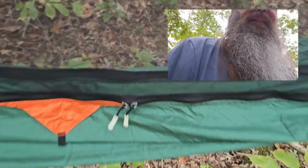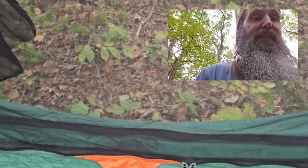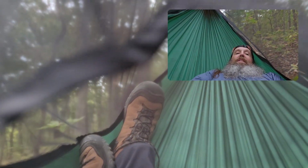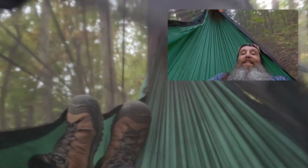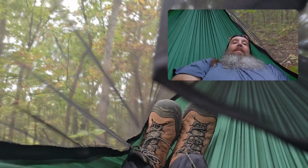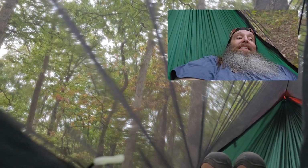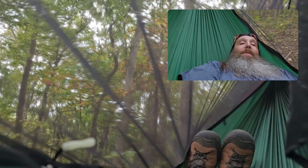Yeah, this one closes behind itself. This one doesn't. So you can spread them apart to unzip. Cool. So it feels like I'm laying flat, and it would be pretty cool. Yeah, got the ridgeline organizer, a ridgeline sack of some kind, net bag, and this is pretty comfortable. Yeah, I kind of look forward to sleeping in it.